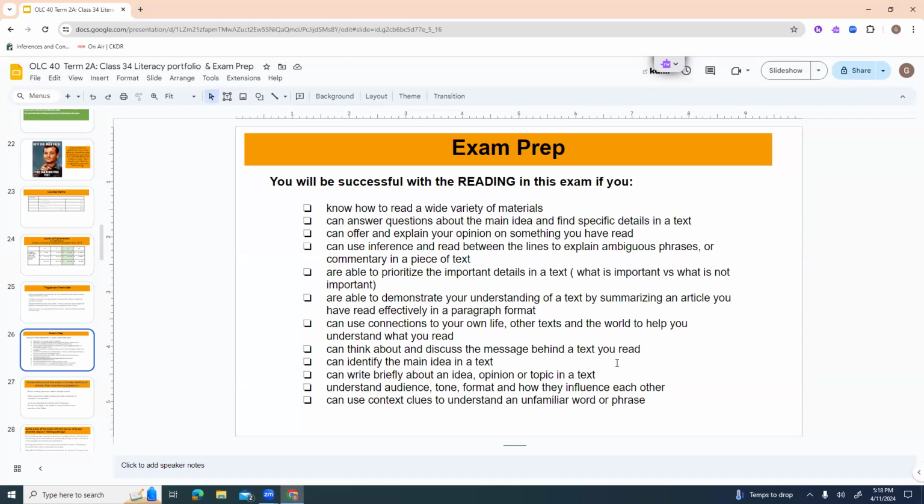You are able to demonstrate your understanding of a text by summarizing an article you've read effectively in a paragraph format. You can use connections to your own life, other texts, and the world to help you understand what you've read. You are able to think about and discuss in writing the message behind a text you read. You can identify the main idea in a text, can write briefly about an idea, opinion, or topic in a text. You understand audience, tone, format, and how they influence each other. And you can use context clues to understand an unfamiliar word or phrase.